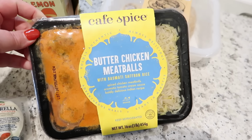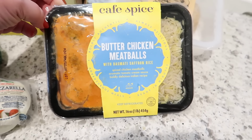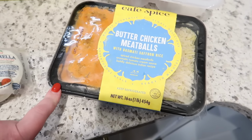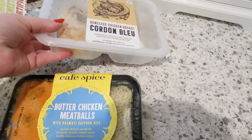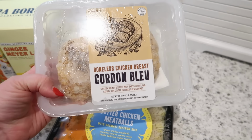They had these meals available. So this is the butter chicken meatballs with basmati saffron rice. Adam actually put these away for me last night and put this in the freezer. I don't know if it's supposed to go in the freezer, but that's where he put it. So that's where it went. And then I also picked up these boneless, skinless chicken breast cordon bleu.